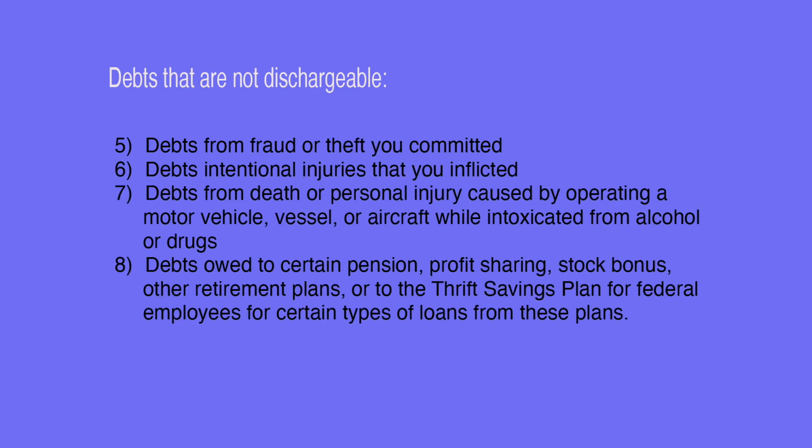5. Debts from fraud or theft you committed. 6. Debts from intentional injuries that you inflicted. 7. Debts from death or personal injury caused by operating a motor vehicle, vessel, or aircraft while intoxicated from alcohol or drugs. 8. Debts owed to certain pension, profit sharing, stock bonus, or other retirement plans, or to the thrift saving plan for federal employees for certain types of loans from these plans.